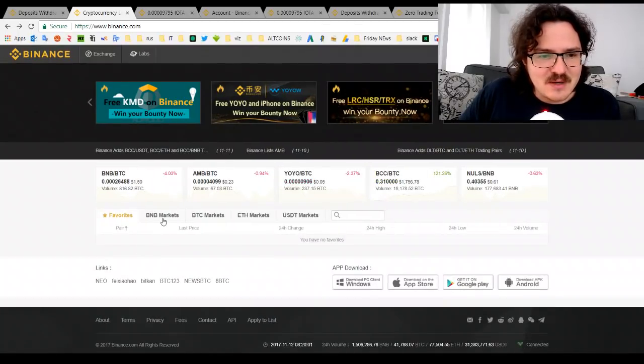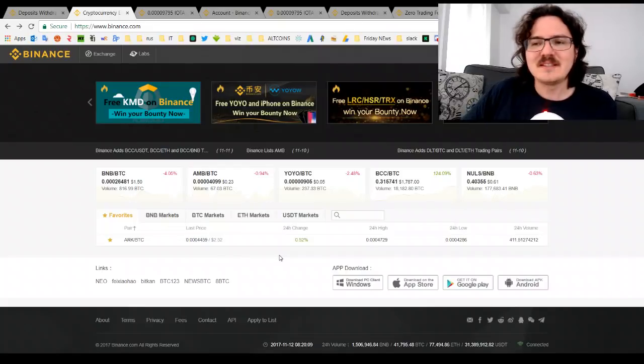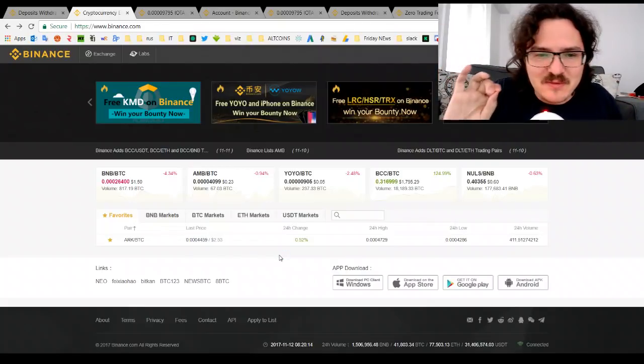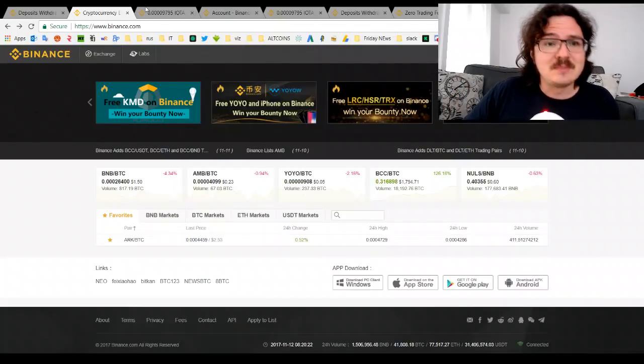You can also make some favorites for yourself if you want to do that. For example, I can do ARK and BTC, add that to my favorites, and ta-da! Now it's in my favorites, so I can just come over here and see which coins I hold. I don't need to look at all of them, so I can just see which ones are my favorite coins to come and check out over here. I like to browse around the markets. I don't have any favorites, but if it helps you, it's a great tool to use.